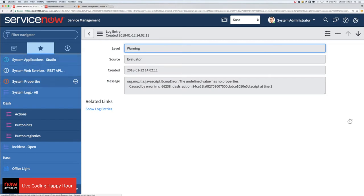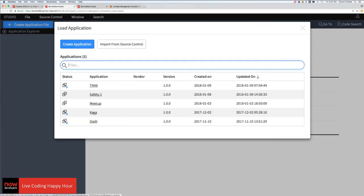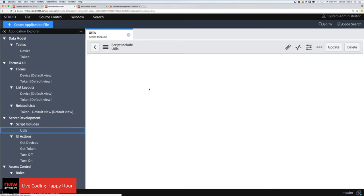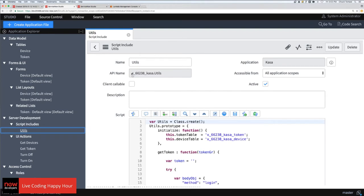Because it sounds like you're trying to dereference a variable that does not exist, or you have a null object or something. The other thing that I like doing in my script fields is putting things in an encapsulated function. One of those IIFEs. What are those called? Dave remembers the acronym better than I do. IIFE. Yeah, immediately executed function. Immediately invoked function execution. So the scope is, in fact, 66238 CASA utils.